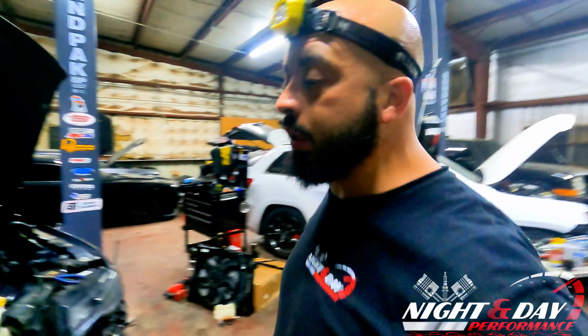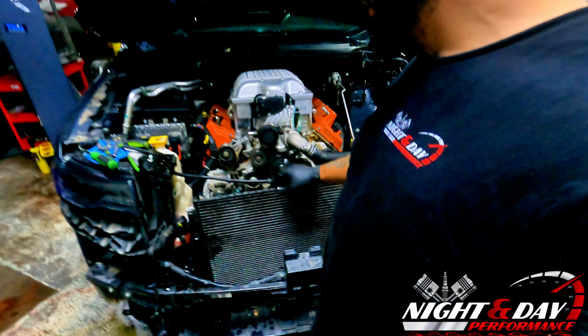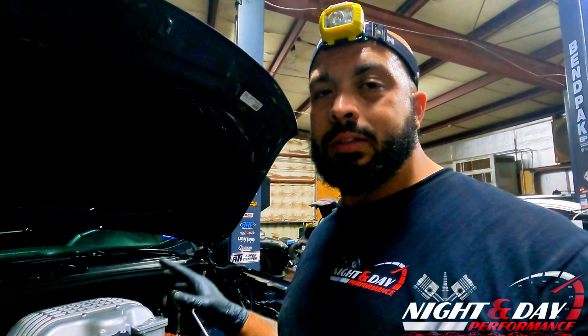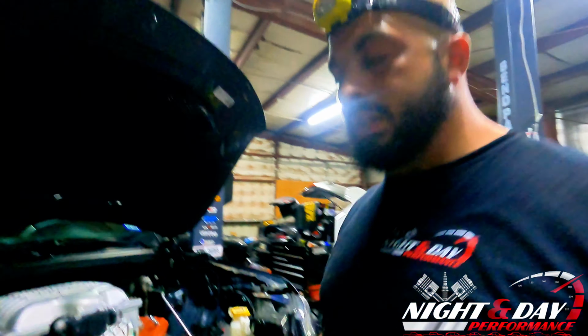Alright, so if you're still tuning in with us, I appreciate you guys for tagging along. Up to this point, as you can see here, we have the radiator off, the fans off. I leave the AC system just because it's sometimes a pain to get the AC systems charged back exactly how the customer had them before. So I always leave them intact unless I absolutely have to take them out.